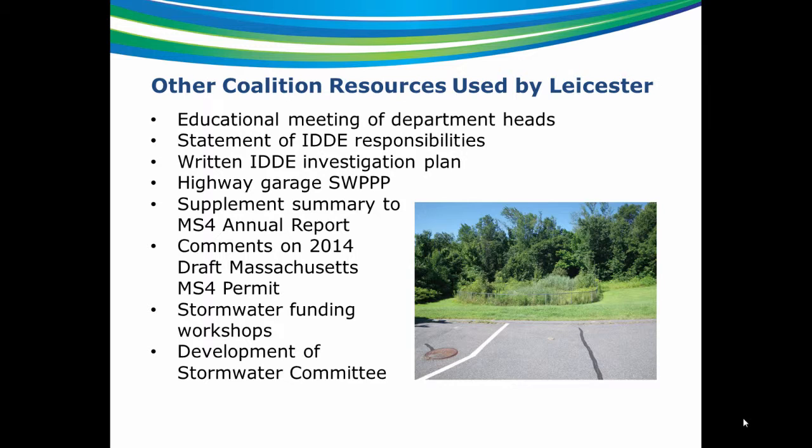Other resources: they've developed a highway garage stormwater pollution prevention plan. They were able to utilize information from the coalition to supplement their annual report for MS4 compliance, which was highly helpful. Again, like we spoke about previously, they've developed comments with the coalition as a whole on the 2014 draft MS4 permit. They've had numerous stormwater funding workshops, and also through the coalition and awareness of stormwater management practices and MS4, Leicester has developed a stormwater committee to head up the implementation of anything that needs to happen from a stormwater standpoint for the town of Leicester.